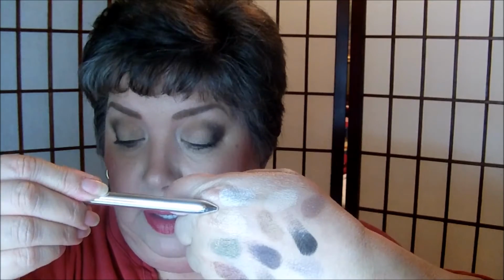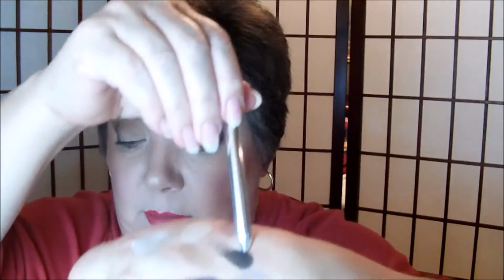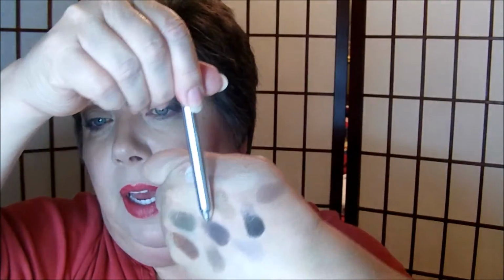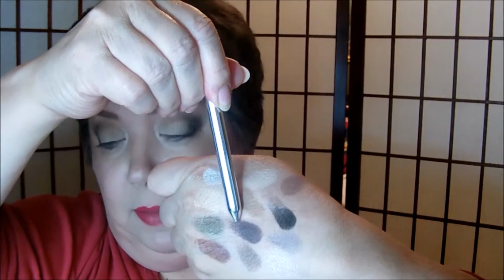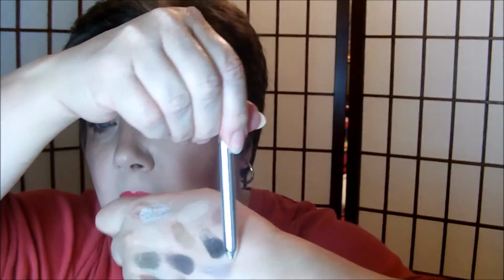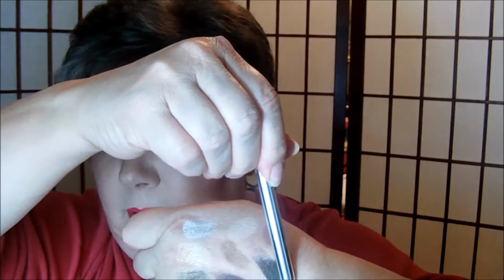And then the next one is the one that I used on my eyelid. It is Iron Maiden. The next one is a brown shade that's Allegro. And then this dark blue black is called The Stroke. Then this green, the one I used in the outer V, is Led Zeppelin. Then the one next to that is like a dark purpley eggplant that is Moderato. And then the one next to that is like a lavender shade, and it's REM.